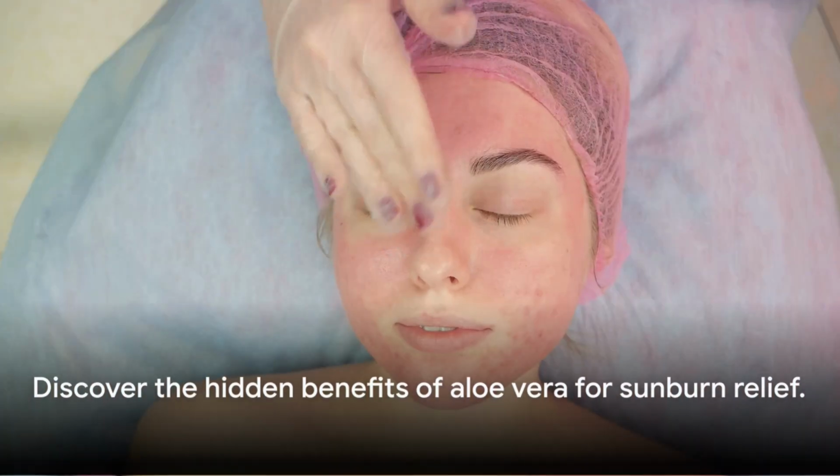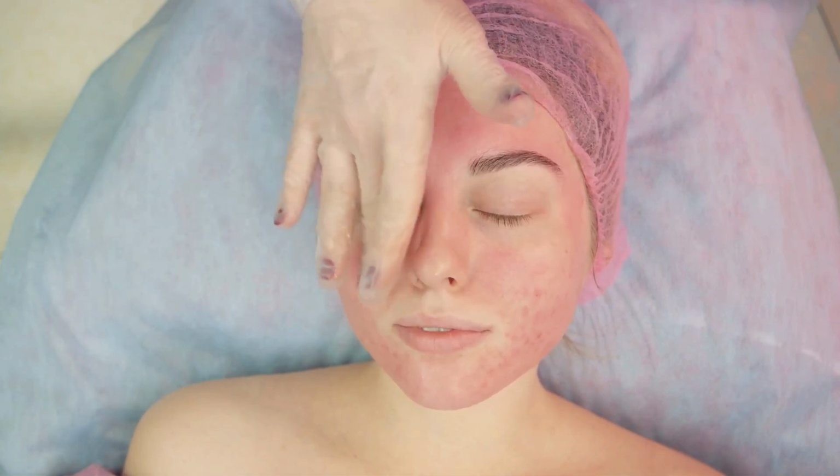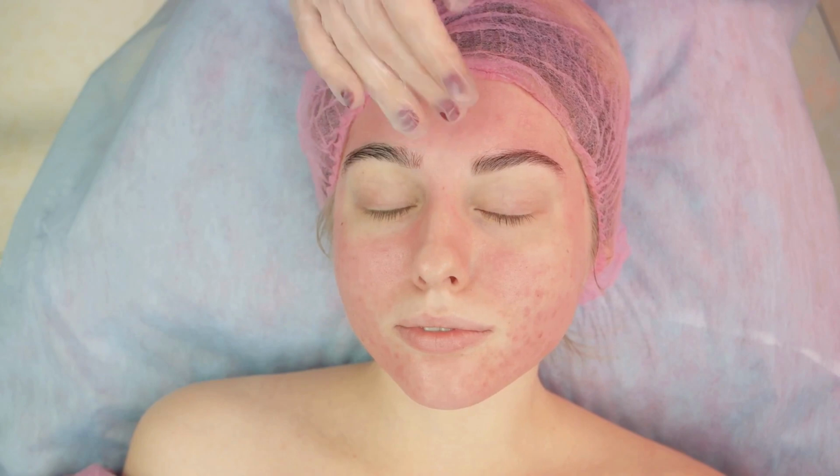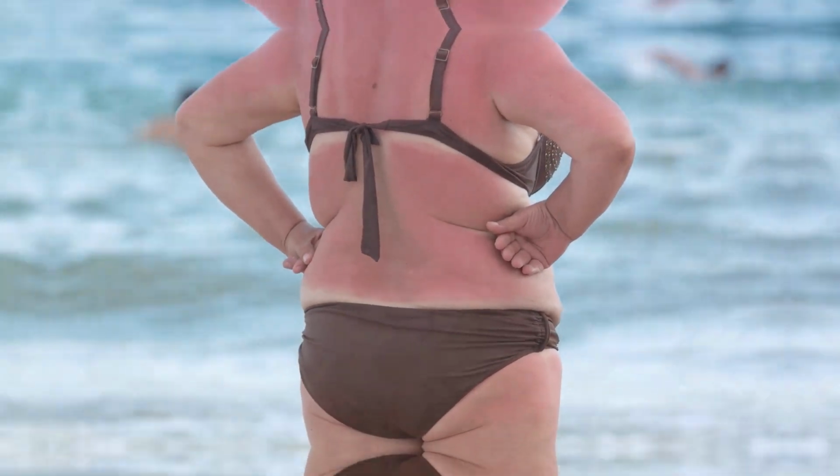The anti-inflammatory properties of aloe vera can help reduce redness and swelling, promoting faster healing of sunburned skin. It's as simple as applying a thin layer of aloe vera gel directly onto the affected area. So, the next time the sun shows you no mercy, remember this green plant's healing prowess. Aloe vera, a natural soother for your sunburn woes.